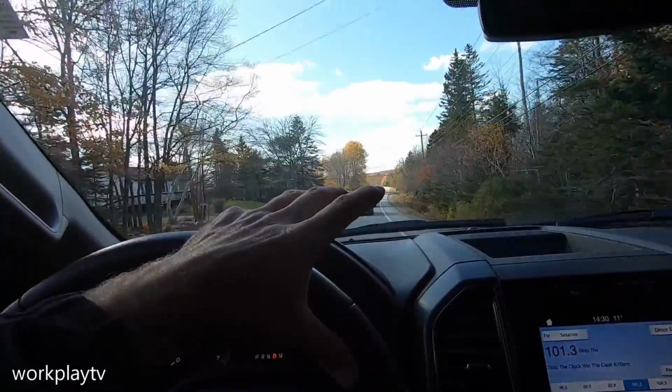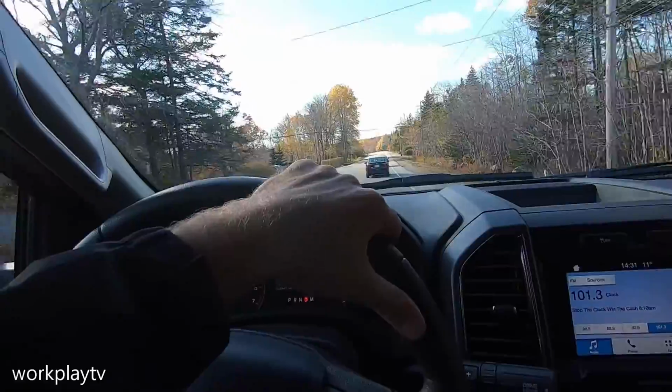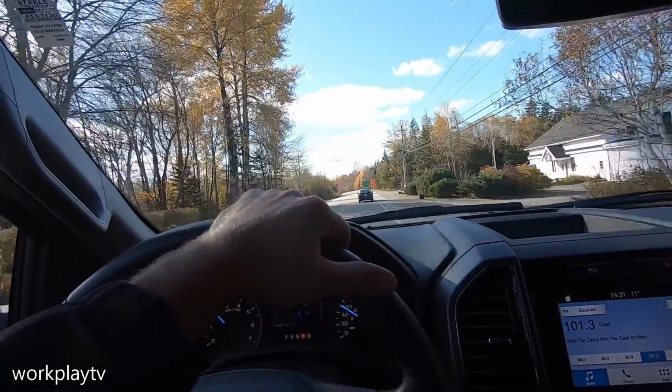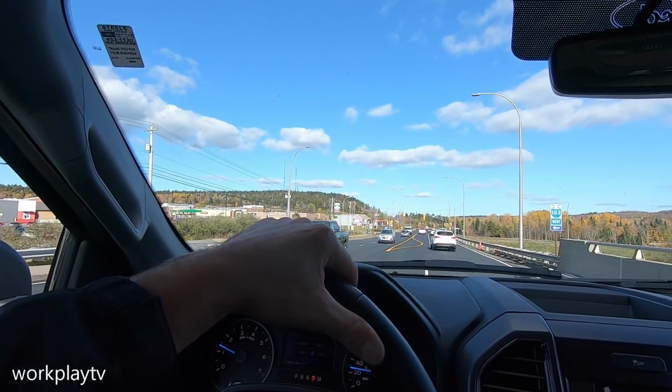So we're going to get on the highway. We'll do that same loop that I did yesterday. I am in tow haul mode. We'll do the same loop that I did in the previous video with the comparison, and we'll see how each truck does. So we're going to get on the highway here when we get a chance.